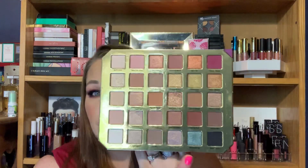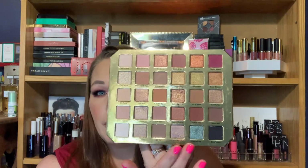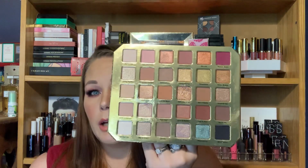I mean, you can create a soft neutral look. You can create a neutral look with that pop of blue. You can create a neutral look with that pop of red, burgundy, whatever you want to call it. Or you could do a nice smoky eye with this palette. It is a gorgeous palette.